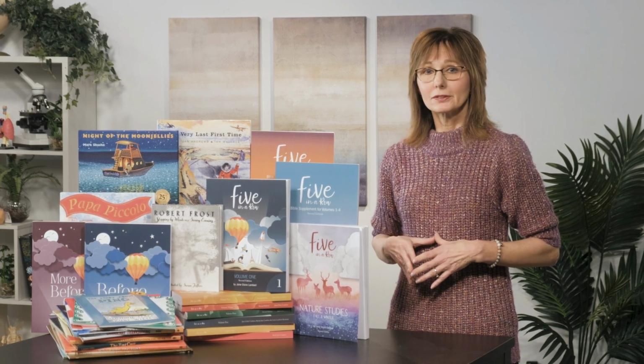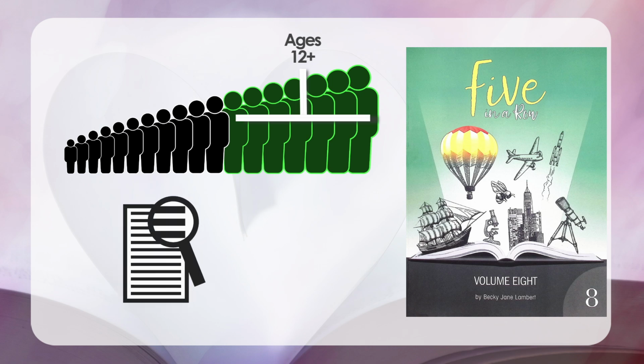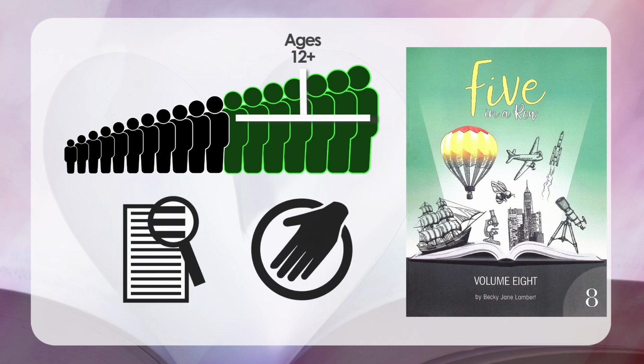Instructions on how to best use this unit are included in the guide. A research paper and service project with the final unit creates an opportunity for your student to research and work on organization skills for more long-term projects.